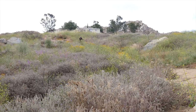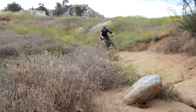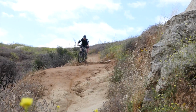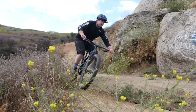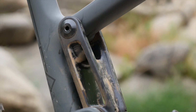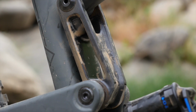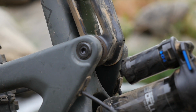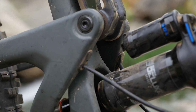If you wanted to use this as an enduro race bike and you just wanted a whole lot of stability, you can back that out to 445 millimeters and get something that's going to feel really planted. In terms of the suspension, now you'll see that they've gone to a lower link driven suspension design here with the VPP strategy that they use, and it really has changed the feel.